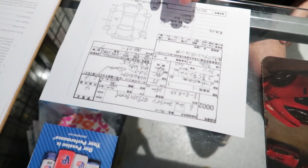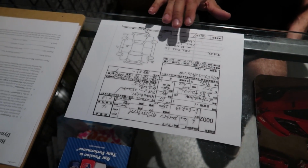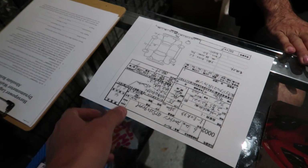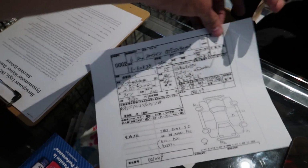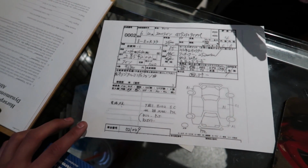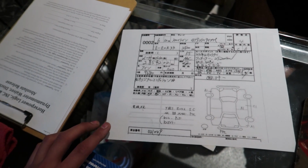Yep. But the grade sheet is the number one indicator that we use in order to understand the condition of the car. Yep. So this is obviously in Japanese. We get these translated into English, because that's what we speak. Yep. And then on this grade sheet, there's quite a bit of information. There is a lot of information on these, and these guys don't miss much. They might miss a few little things here and there. But it is their job to find accident history.